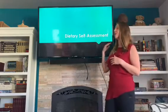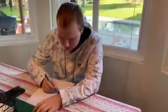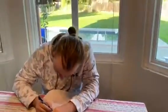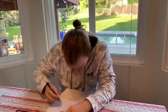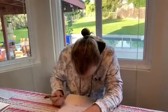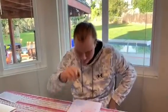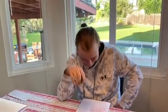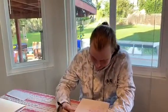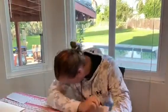So first, I'm going to have you do a dietary self-assessment of the last 24 hours and recall all the food that you've eaten in the past 24 hours. When you're done with your food recall, we're going to divide each thing into its own category. On the side there, you have whole grains, fruits, vegetables, fats, and sugars. So take what you've eaten this past 24 hours and put it into its category, and I can help you if you're not sure.